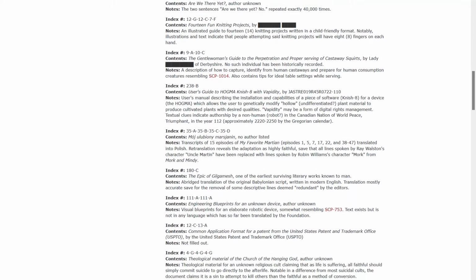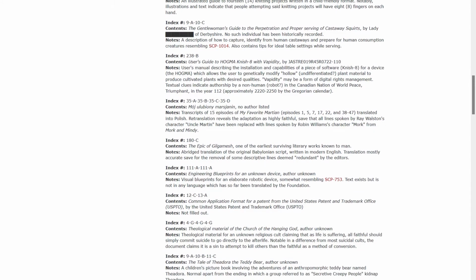Contents, The Gentlewoman's Guide to the Perpetration and Proper Serving of Castaway Squirts by Lady Blank of Derbyshire. No such individual has been historically recorded. Notes, it's a description on how to capture, identify from human castaways, and prepare for human consumption creatures resembling 1014. Also contains tips for ideal table settings while serving.